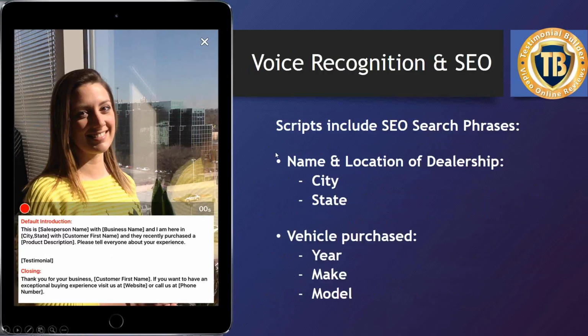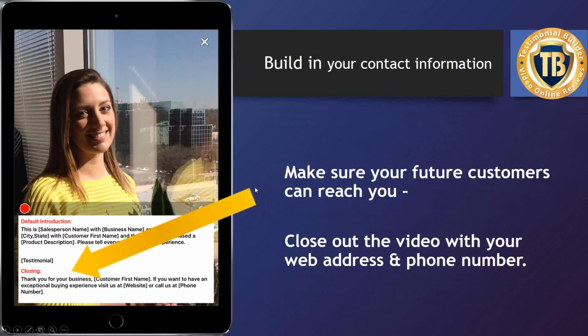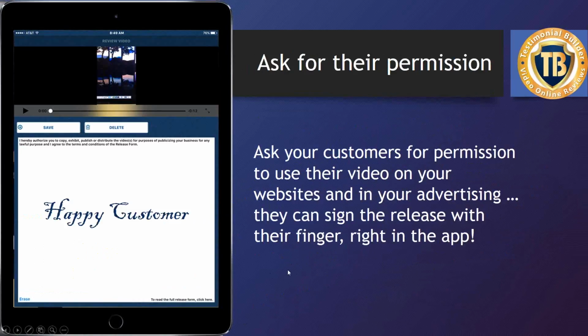The key here is the script includes all of the keywords, city and state, year, make, and model, so the salesperson does not miss saying what he's supposed to say. And then it also closes out the video by putting in 2 additional key search terms, your website address and your phone number, because after somebody watches this video, we want them to be able to find you and get back to the dealership. The next piece that the app does automatically for you is this.